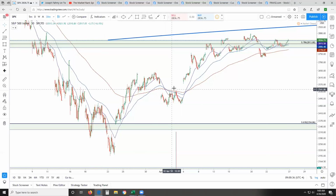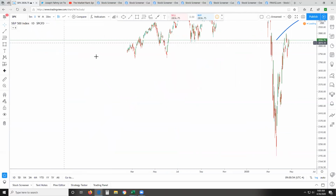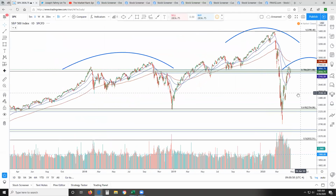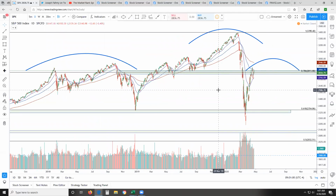So as of right now, on the shorter term 30-minute time frame, you see prices above all of the major moving averages, all the ones I follow, which is the 23-day EMA, the 65-day EMA, and the 150-day EMA. But now when we go to the daily and look at a bigger picture, it tells a little bit of a different story.